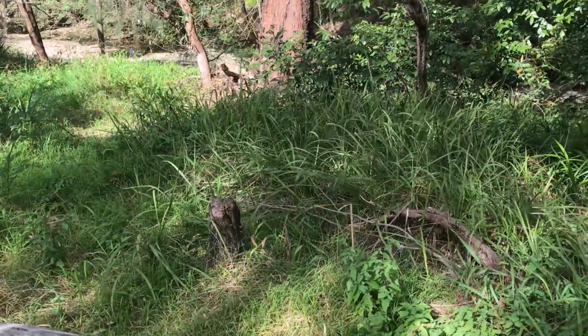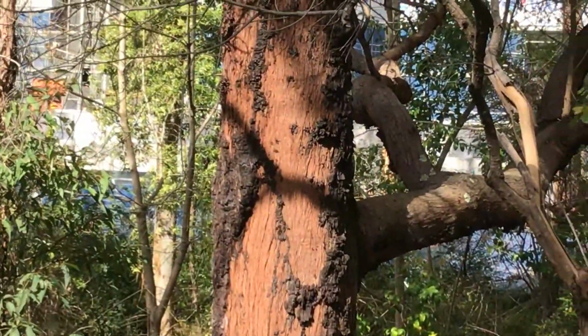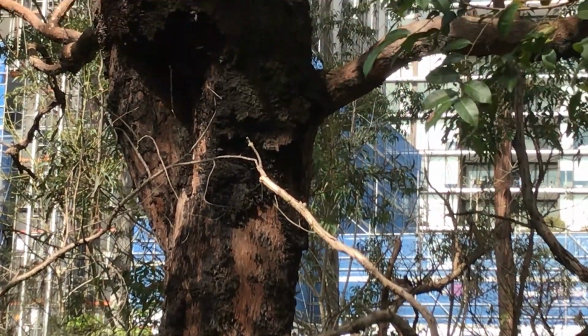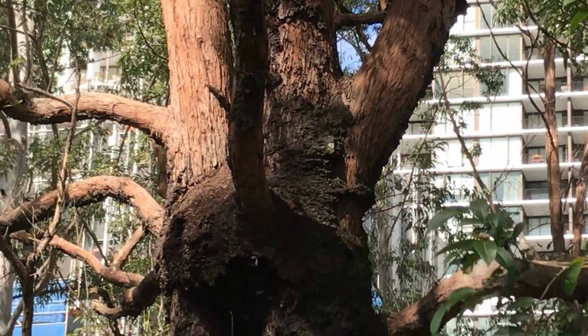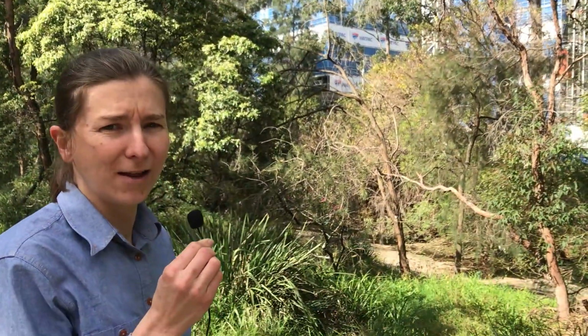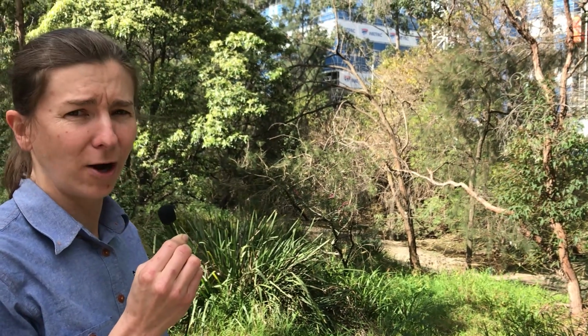This is an important bushland corridor because it runs from south to north. Shrimptons Creek here flows down under the Macquarie Shopping Centre and onto the Ryde River. But it's interesting because I think the prevailing wind conditions from the south to the north have helped these termites along and encouraged their spread. So it's a bit of a difficult one because it's a natural process.